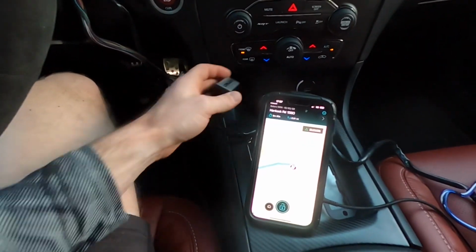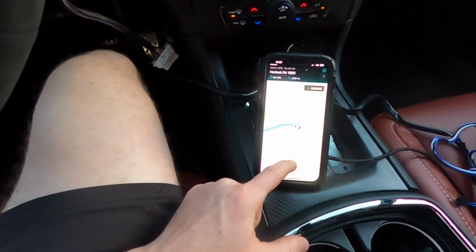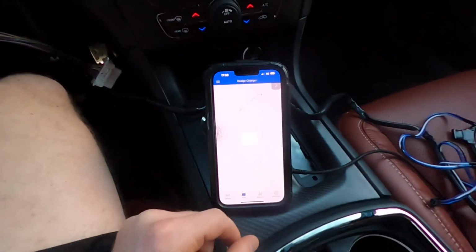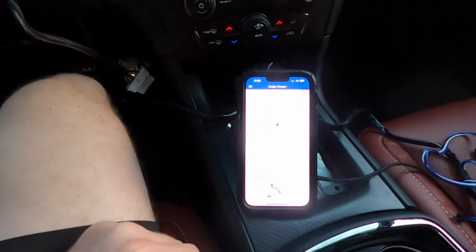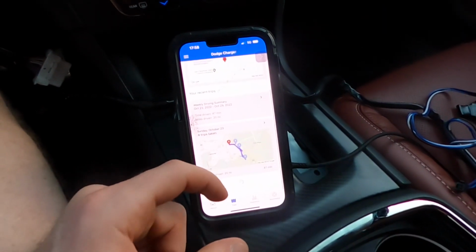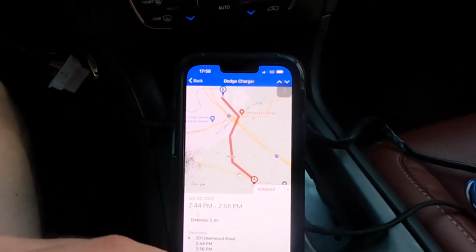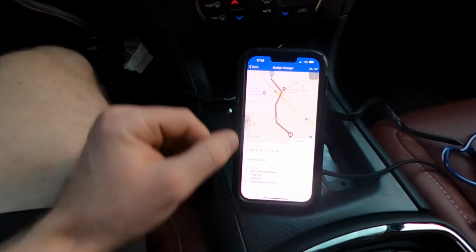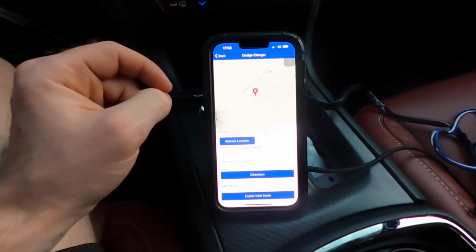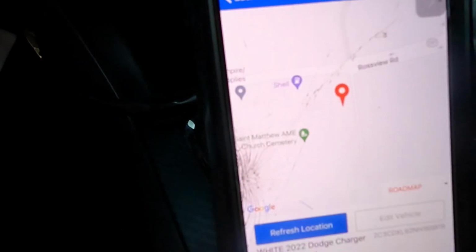So we're gonna leave the Carlock unplugged for now, just because I don't wanna have to do that on camera. But let's go ahead and switch over to the MOPAR EVTS, Electronic Vehicle Tracking System. As you guys can see, we have multiple trips right here. You can select the trips on here, and it shows you where you were driving and things like that. It'll also show you your exact location. So in this case, we're chilling here at the gas station.